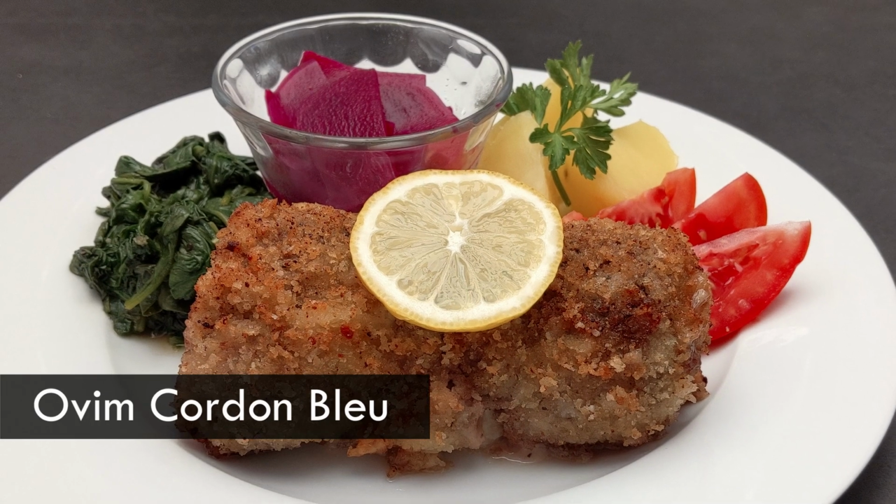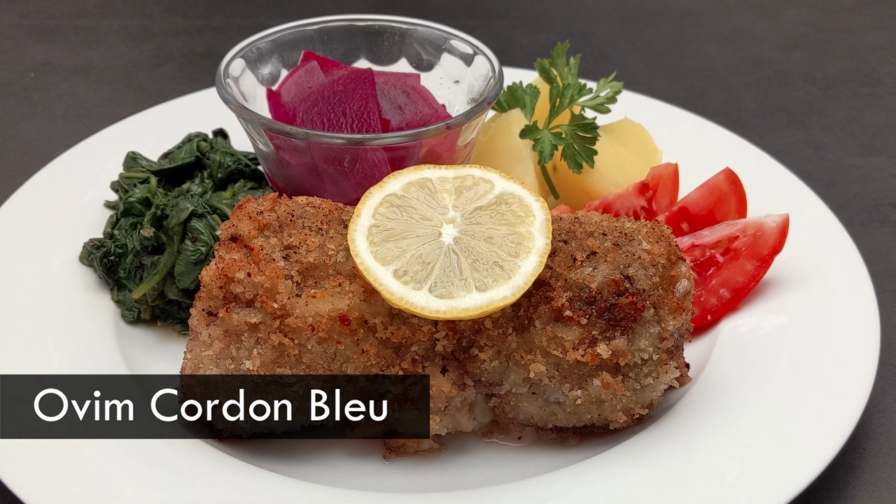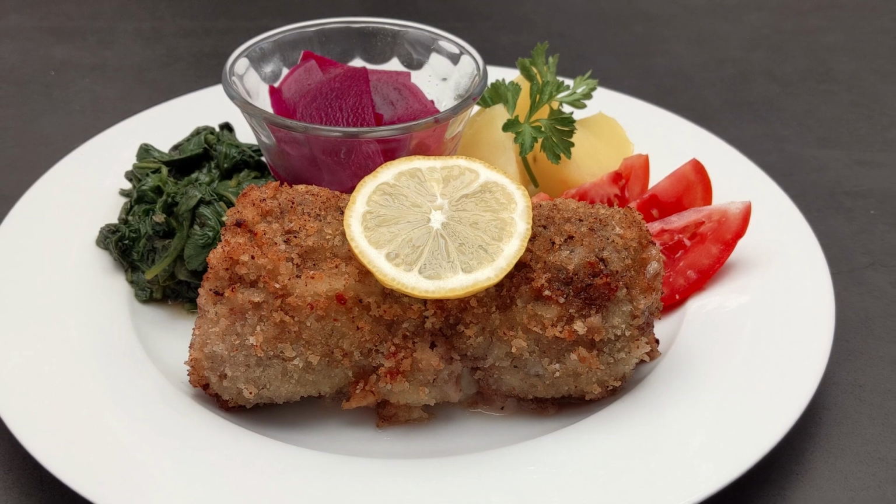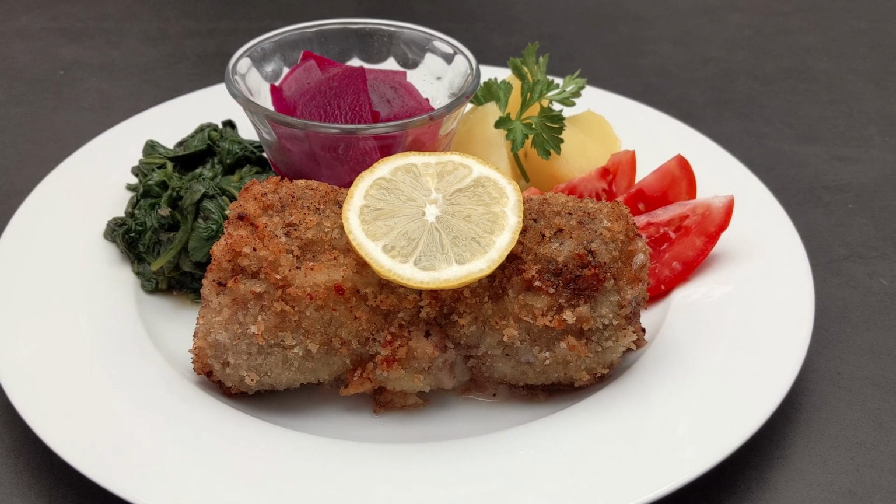Today I am making Ovim Cordon Bleu. Now, in case none of these words sound familiar, I'll break it down for you. In the game, an ovim is a goat-like creature that lives in the mountains of Amarang.